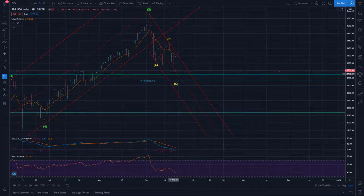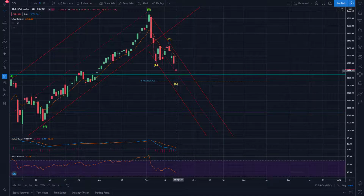Now, we'll go to the candlesticks later on, but this was definitely a reversal candle. If I switch to candles, you can see that was a potential bullish hammer reversal, and that may very well mark the low for this corrective pullback.